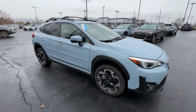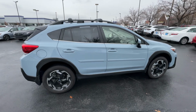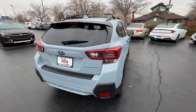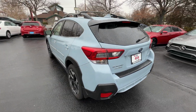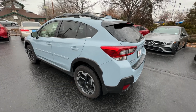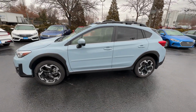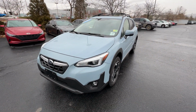Enjoy the view of this 2023 Subaru Crosstrek. With less than 25,000 miles on the odometer, this vehicle provides excellent value. This affordable, fuel-efficient Crosstrek gives you all the features you need to keep up with your busy lifestyle. All-wheel drive, flexible interior space, a smooth car-like ride, and impressive connectivity help you tackle every project with confidence.